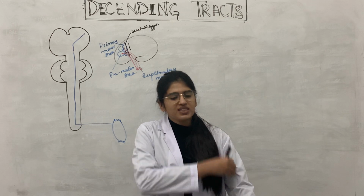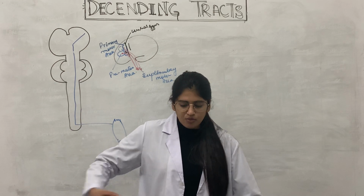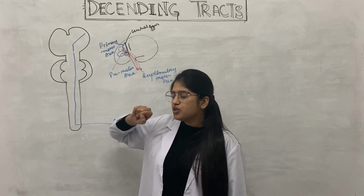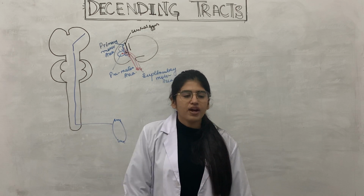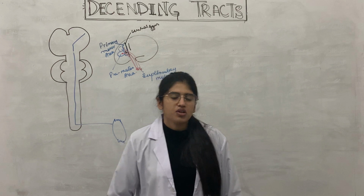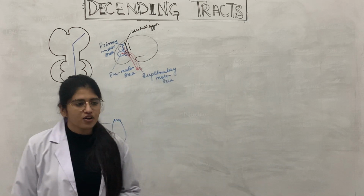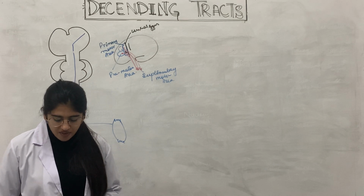So your sensory system will send the signals that there is itching. Now you have to move this hand to scratch over here. But if your primary motor area is defective, the premotor area cannot send the signal to the primary motor area. So even though you know that you are itching, you cannot move your hand to scratch over here. You will feel it, but you cannot scratch there. So it can also lead to paralysis or different things. We will discuss those things afterwards. But here we have discussed the start of the descending tracts.